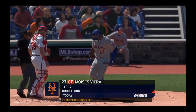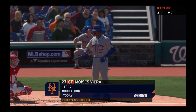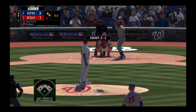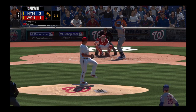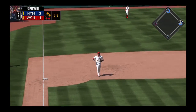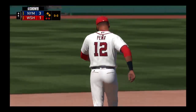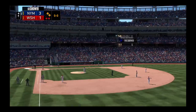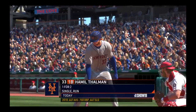So here's the cleanup hitter, Moses Vila. 1 for 2 with a double on the ledger so far. Line shot to third base. The first baseman, number 33, Hal Thorman. So stepping in, Hal Thorman.